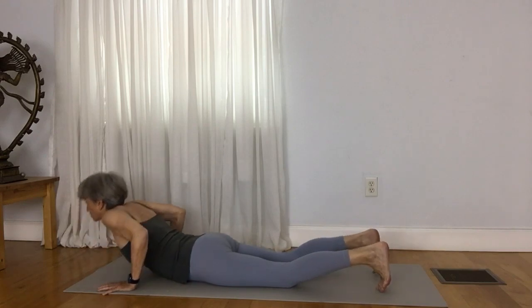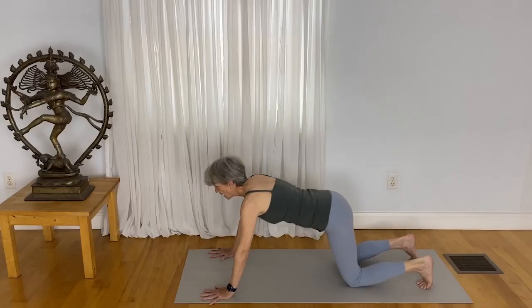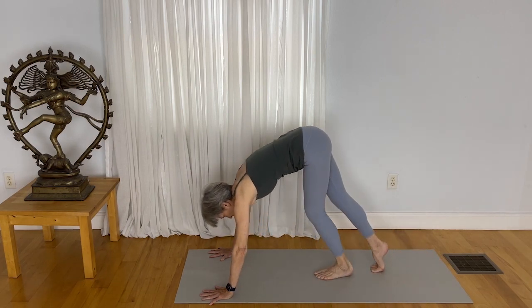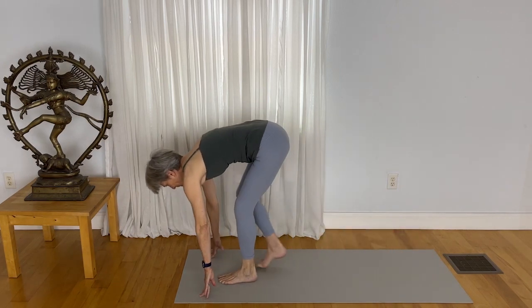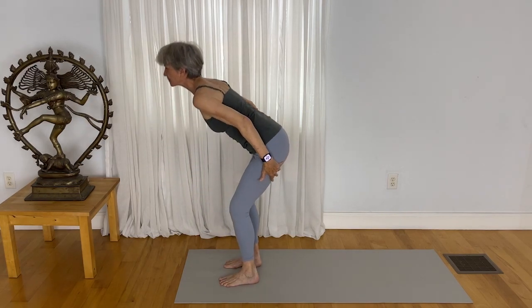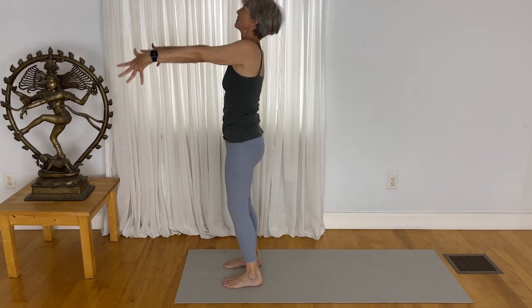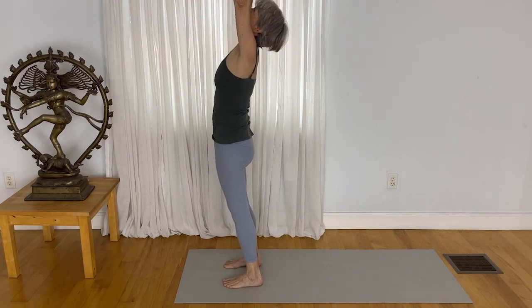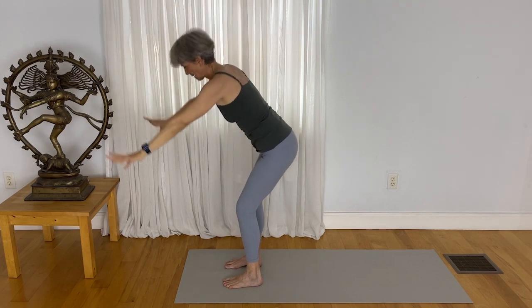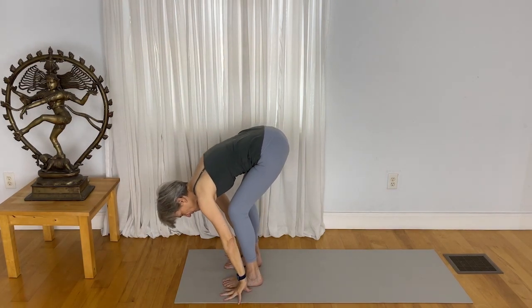Come to all fours position and downward facing dog. Make your way to the front of the mat. Place your hands to the low back. Rise up. Reach up to the sky and slightly back. Exhale, bend your knees. Place your hands by your feet.